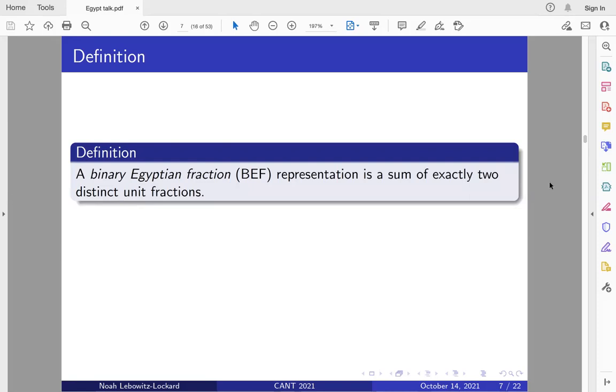So for the rest of this talk, I'm going to talk about binary Egyptian fractions. That's a representation as a sum of exactly 2 distinct unit fractions. What's amazing is that this is a very restrictive definition, but there's still a lot you can say about it. And presumably anything you find about binary Egyptian fractions, you could try to generalize to Egyptian fractions in general. Throughout this talk, I'm going to abbreviate this as BEF. I don't think that's a standard abbreviation, but it gets tedious to write binary Egyptian fraction over and over again. A binary Egyptian fraction representation is just m over n equals 1 over n1 plus 1 over n2, where n1 and n2 are distinct.